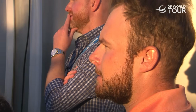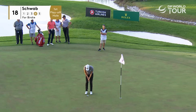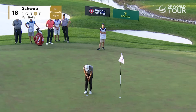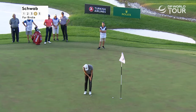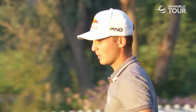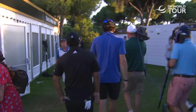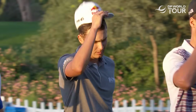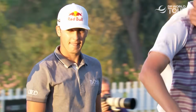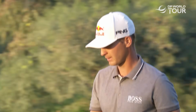4s. Schwab has the opportunity to join those two. You'd love to see him hold this. You wouldn't want to see it end for him like this. It's been a great campaign. Still trying to go wire to wire. Schwab joins the playoff. Schwab, Kitayama, and Hatton. They'll go back to the 18th tee. 6 are down to 3.